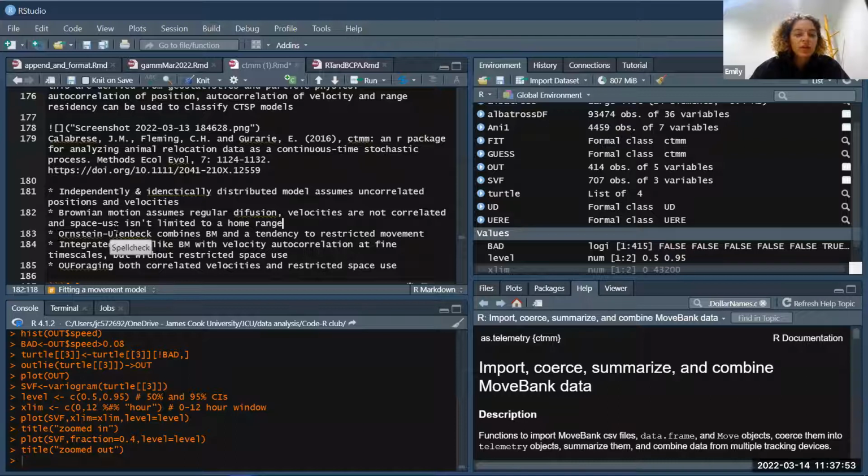We've also got our Ornstein-Uhlenbeck models, which combine this Brownian motion, this diffusive movement, and a tendency to remain in a restricted area. We've got integrated Ornstein-Uhlenbeck, which is like the Brownian motion diffusive model with velocity autocorrelation, but without restricted space use. And then we've got the Ornstein-Uhlenbeck foraging model, which encompasses both autocorrelation of position, autocorrelation of velocities, and restricted space use.